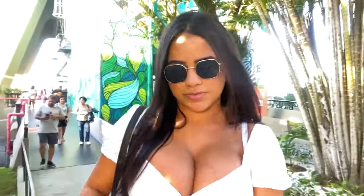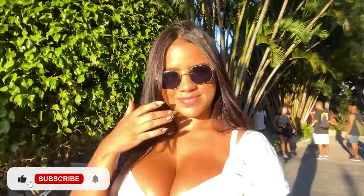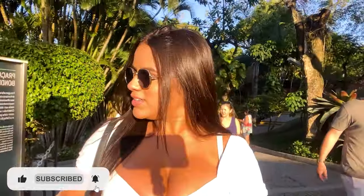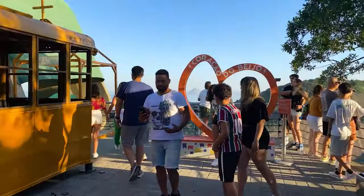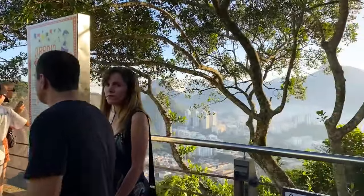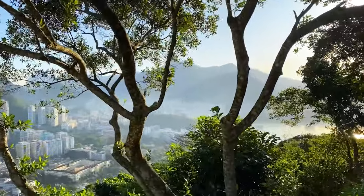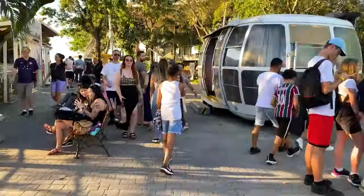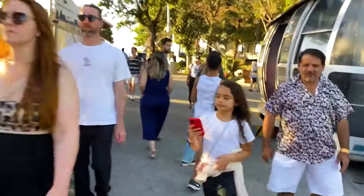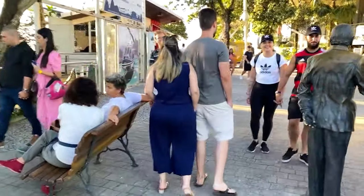So I'm here, this is the first stop, and I'll show you how it is right here. I think it's one of the best views in Rio. I'll show you guys, okay? Just beautiful. We have another bondinho to get, and then we'll be at the restaurant that I wanted to show you guys.